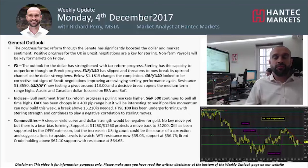In terms of your commodities, again, if you can see a steeper yield curve and a stronger dollar, that's going to be gold negative. Now, at the moment, gold is hanging on to the 1260 support area. 1260, 1250 maybe is a key support area that is preventing gold moving back towards $1,200. But certainly at the moment there is a bearish bias, as I said, that the dollar is strengthening, so that's pulling gold lower. And this is a factor that we need to continue to look out for. Is the yield curve going to steepen for the States? If it does, we're likely to see the gold price falling away. Testing support around 1270 at the moment. Will it break down? Is the big question this week.